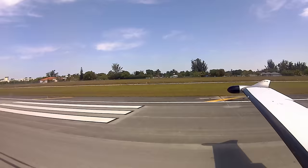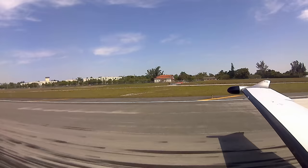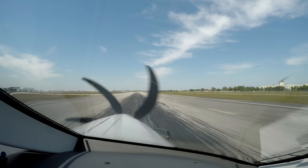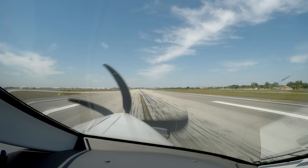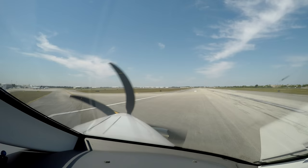Tower available. Number 4 Romeo, Romeo, just extend downwind for now, I'll probably call your base for 27 right, just give me a moment. Sorry, ma'am, thank you, send it downwind. Number 1 November Golf, turn left on Echo, contact ground, have a good day. Left at Echo, over to ground, 1 November Golf. Windy City 670, fly heading 300, runway 27 right, cleared for takeoff. Cleared for takeoff, heading 300, from 27 right.